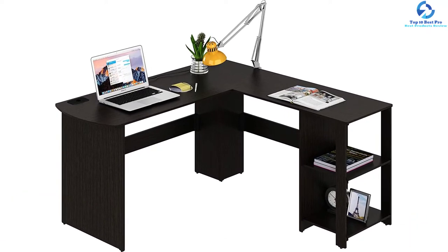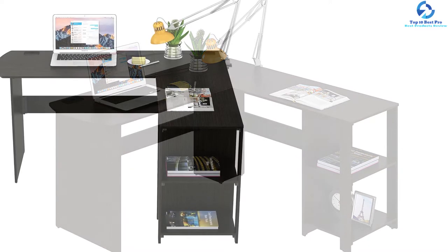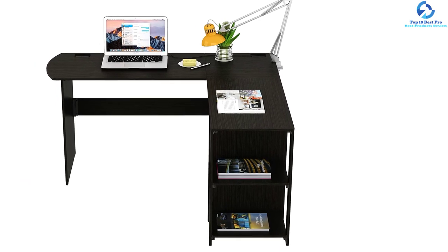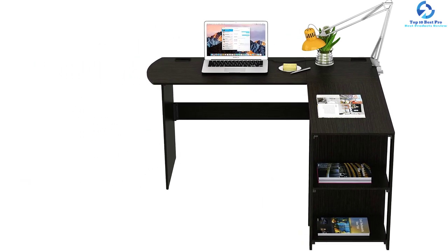The shelves are open to facilitate efficient storage of your books or binders. It is easier to organize the top table, as it consists of two grommets which help to organize your cords. It is effortless to assemble within a short time since all the hardware is available.